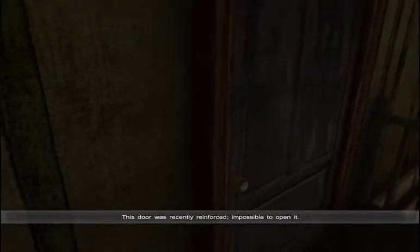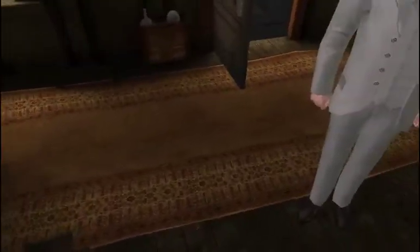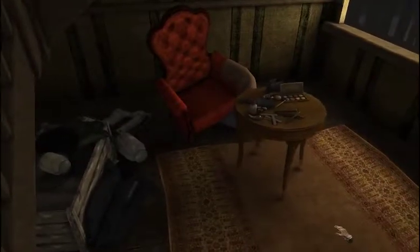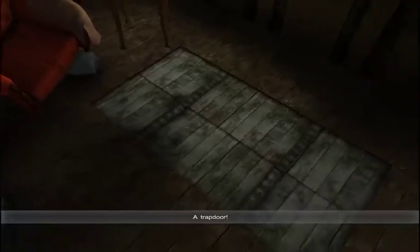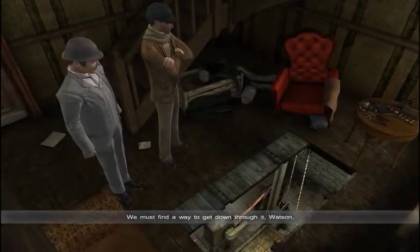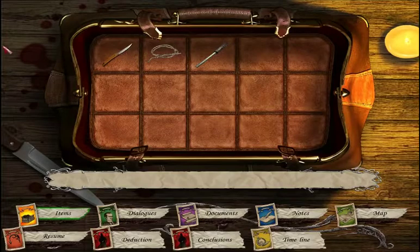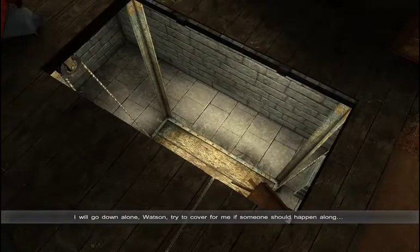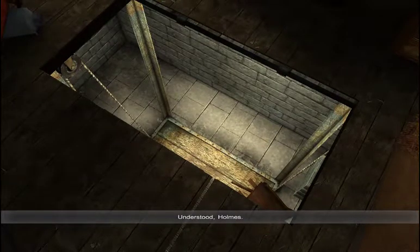This door was recently reinforced. Impossible to open it. Door. We must find a way to get down through it, Watson. Incredible! Excellent. Now, on to the next step. I will go down alone, Watson. Try to cover for me if someone should happen along. Understood, Holmes.